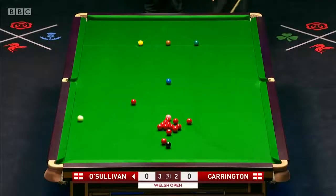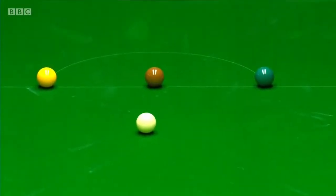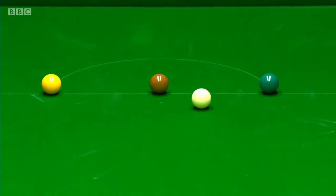And right in the heart of the pocket. Needs to stop short of the baulk line to be on a baulk colour. Needs to slow up. Has done.